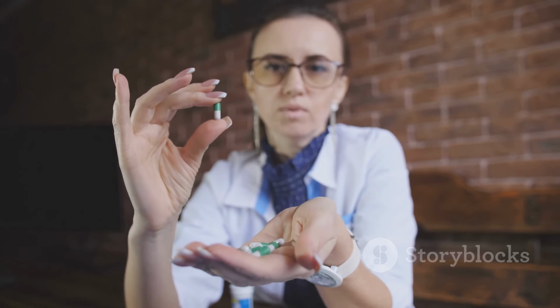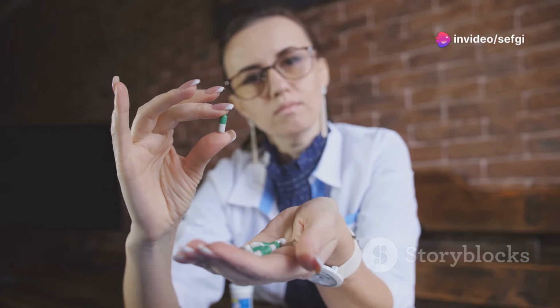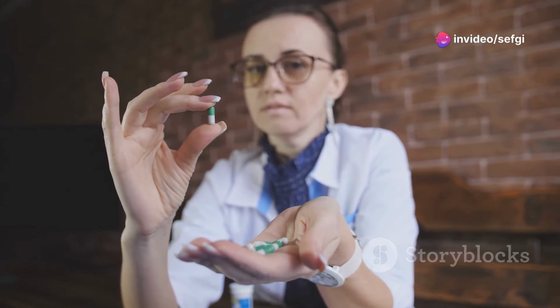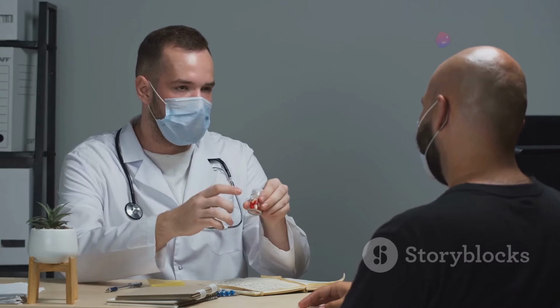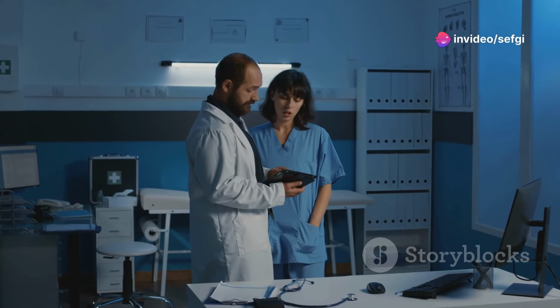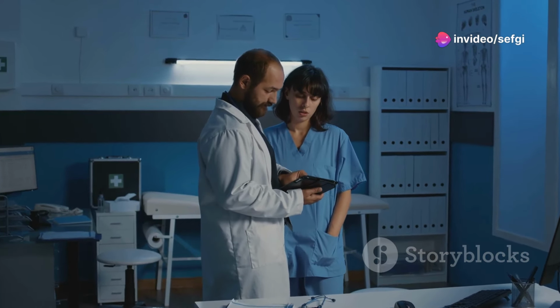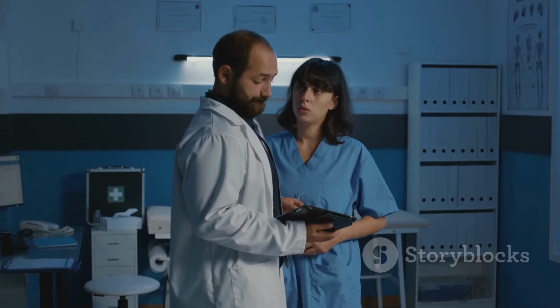And finally, depending on the condition of the wound and your overall health, your doctor may prescribe antibiotics. Antibiotics are used to kill or slow down the growth of bacteria, preventing or treating an infection. It's crucial to take these medications exactly as prescribed by your doctor, even if your symptoms improve before you've finished the course. Remember, every wound and every patient is unique. Therefore, your doctor will tailor your treatment based on your specific needs and circumstances.